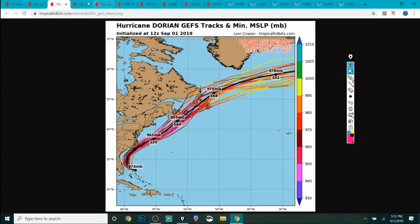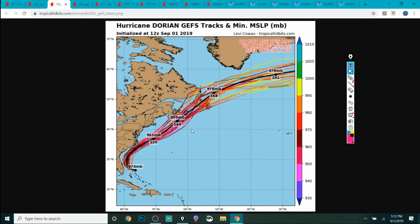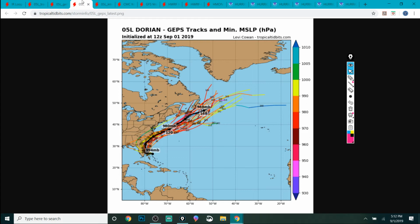And from these models to the GEFS, you can see how the GEFS is a bit more to the right. You do see how it's getting very close to the Carolinas, Georgia, and Florida coast. Those areas could still be impacted with hurricane or tropical storm force winds over the next couple of days.